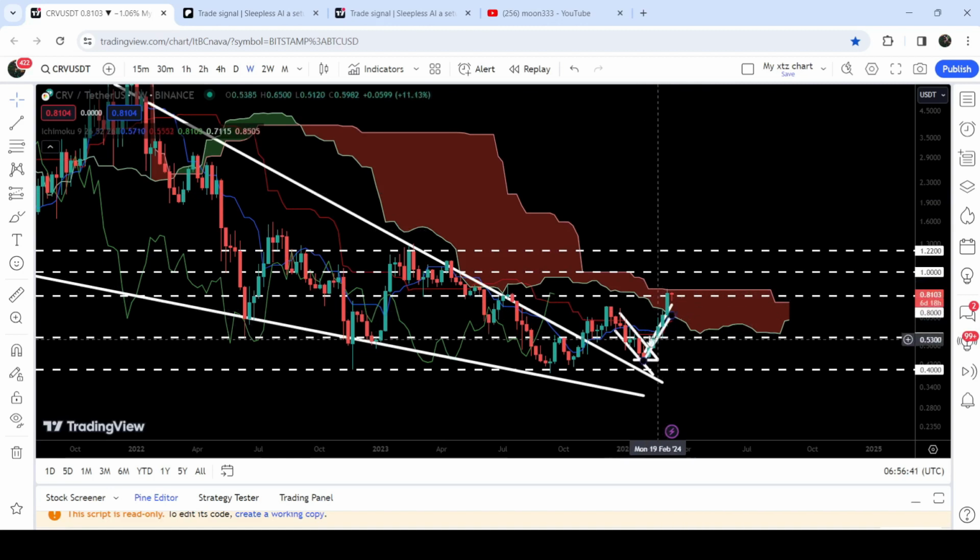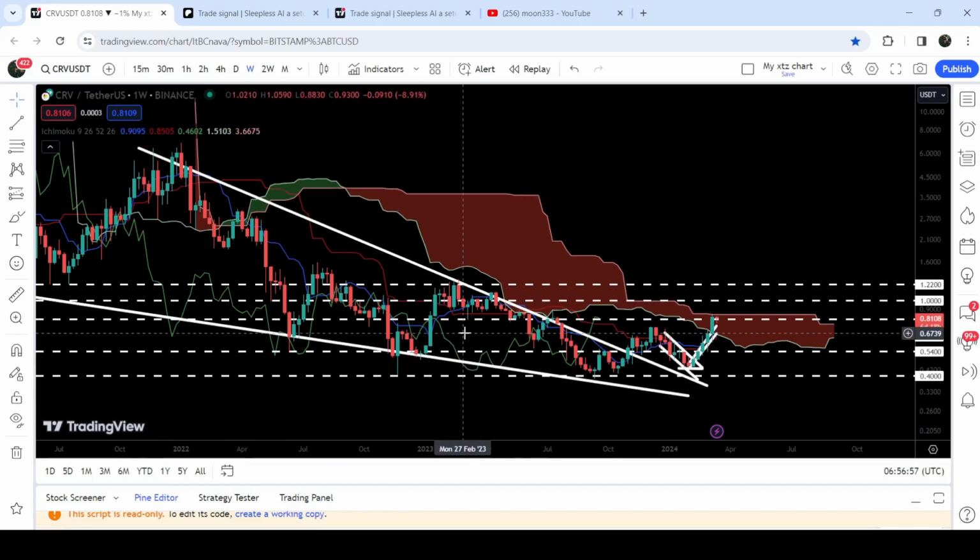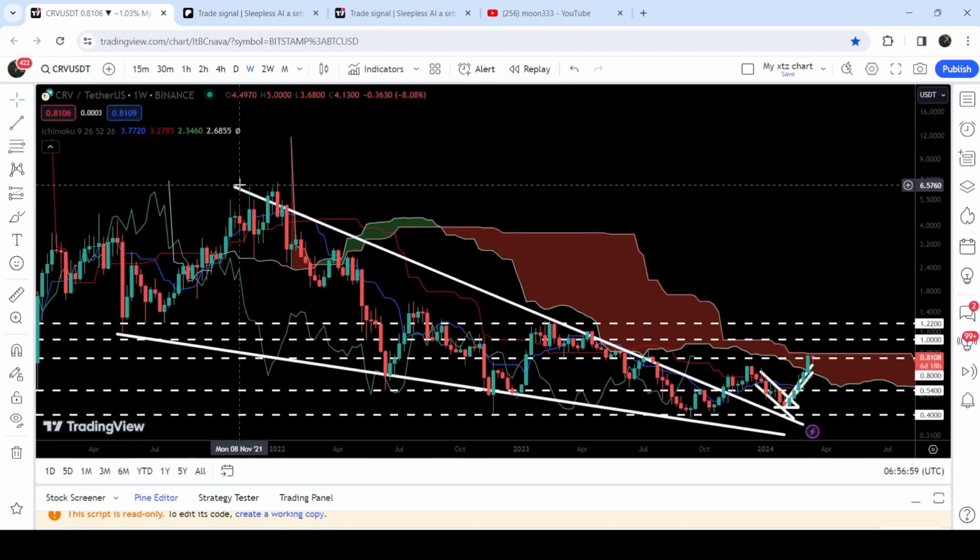We have crossed up the lower bands of the Ichimoku bearish cloud, and now it is about to cross up the upper bands as well. And once it is able to break out this Ichimoku bearish cloud, then it will be flipped into a very long-term support. And then we can expect a very long-term rally to the upside. The technical target for this breakout from this wedge pattern is, by the way, here at the top of this wedge, that is between $6.50 to $7.